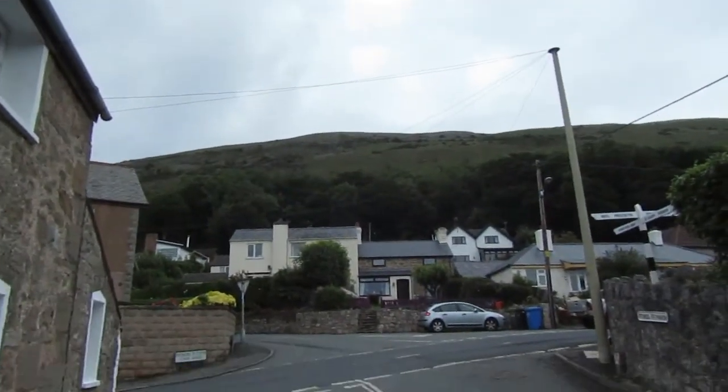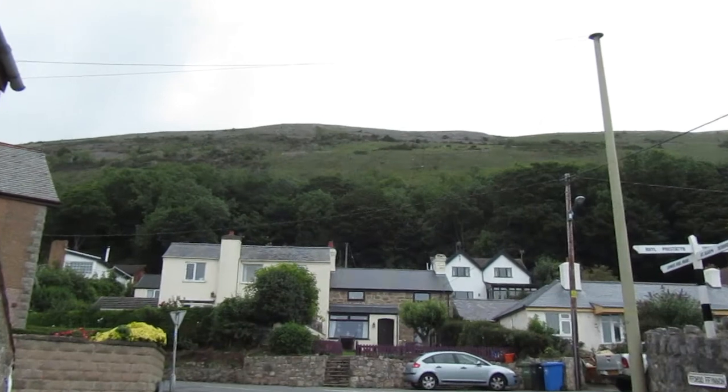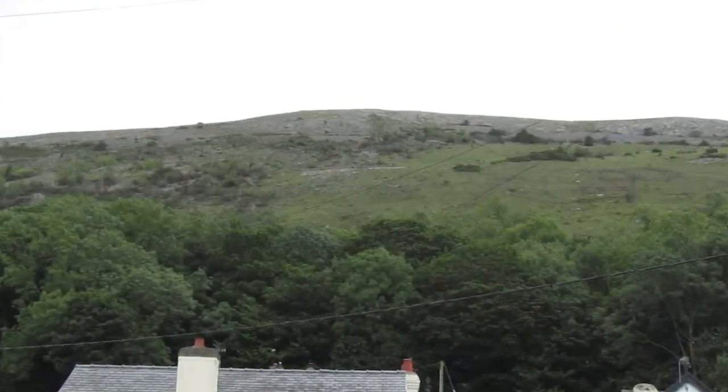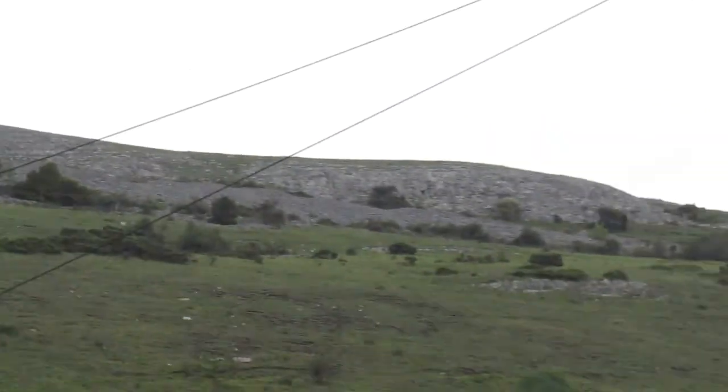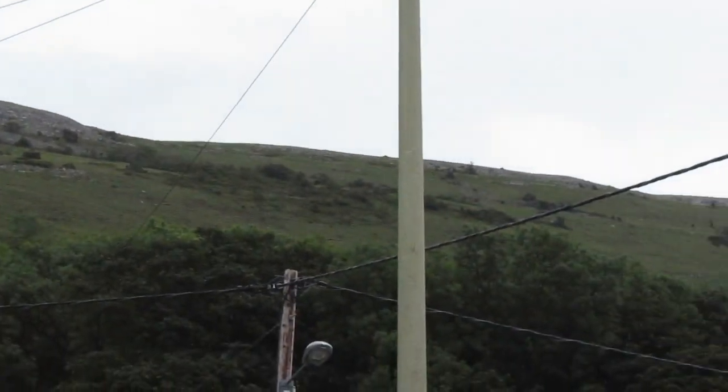Today I've just acquired some, I won't say camping rights, but I've just asked about camping up here. Sorry about the kids in the background, but we're going all the way somewhere along there. And it's a fair trek.